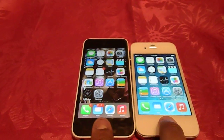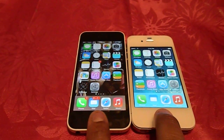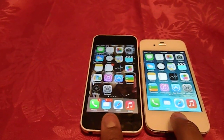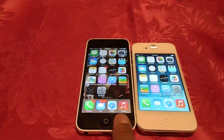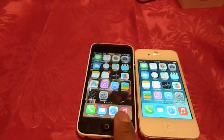As you can tell, I just pressed the home button on both devices at the same time, and you notice that right off the bat, the 5 actually is a lot zippier. Because the processor is much faster, you expect a lot more out of the device. But be warned that if you originally have a 5, your processor is going to be just about the same. It's actually the same, if I'm not mistaken, for both devices.